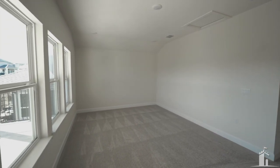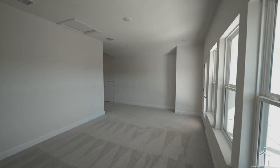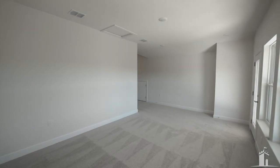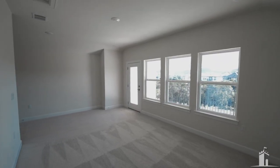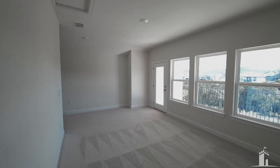Overall, what do you think about this space up here? Do you think this is enough space for your game room? Are you gonna have enough space for your TV? You're gonna throw a couch up here? What are you going to put in this upstairs game room?